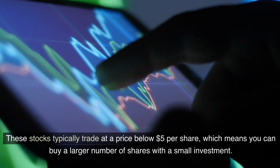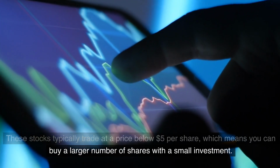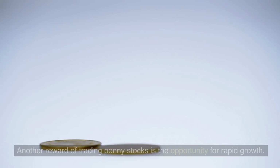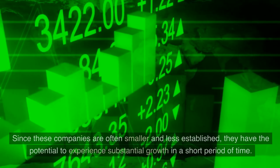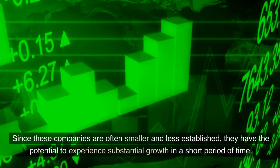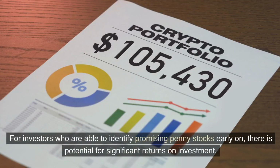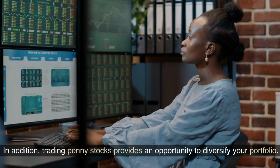Another reward of trading penny stocks is the opportunity for rapid growth. Since these companies are often smaller and less established, they have the potential to experience substantial growth in a short period of time. For investors who are able to identify promising penny stocks early on, there is potential for significant returns on investment. In addition, trading penny stocks provides an opportunity to diversify your portfolio. By investing in different types of assets, including lower-priced securities like penny stocks, you spread out your risk and increase your chances of making profits.